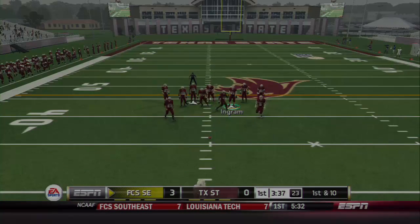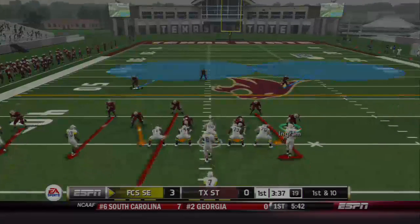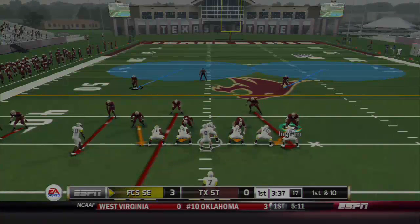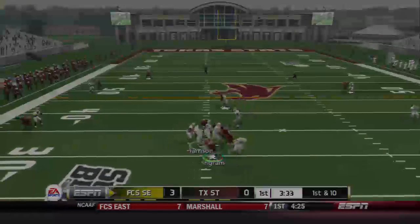Just about ready to call the first play of this drive. They were able to pick up a field goal on their last possession. Now he's scrambling.